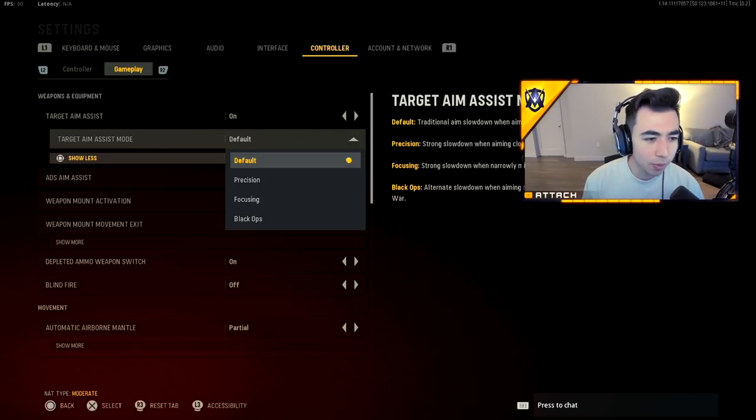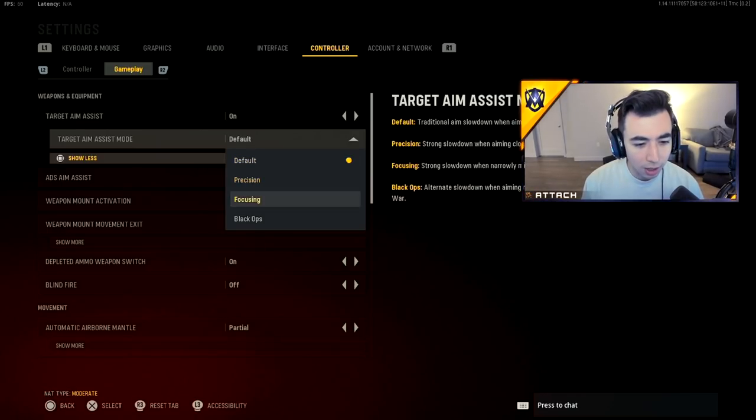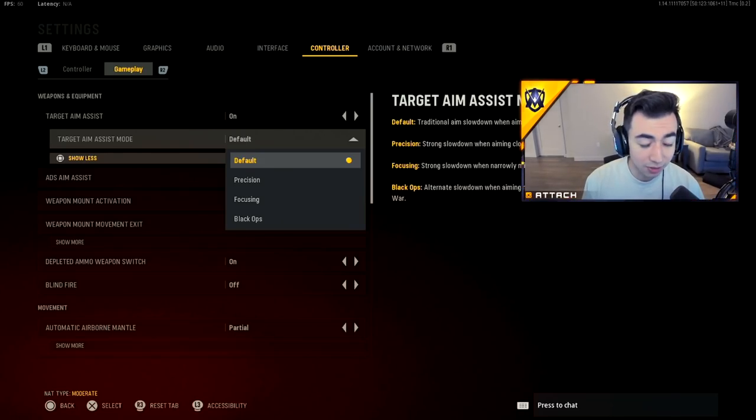There are a couple different options for target aim assist mode. A lot of people do use Black Ops. I tried it. I personally just like the default. I've been using the default since the beginning, and it feels really good. I used Black Ops for a day or two. It felt okay. I couldn't really tell the difference that much, so I just went back to default.